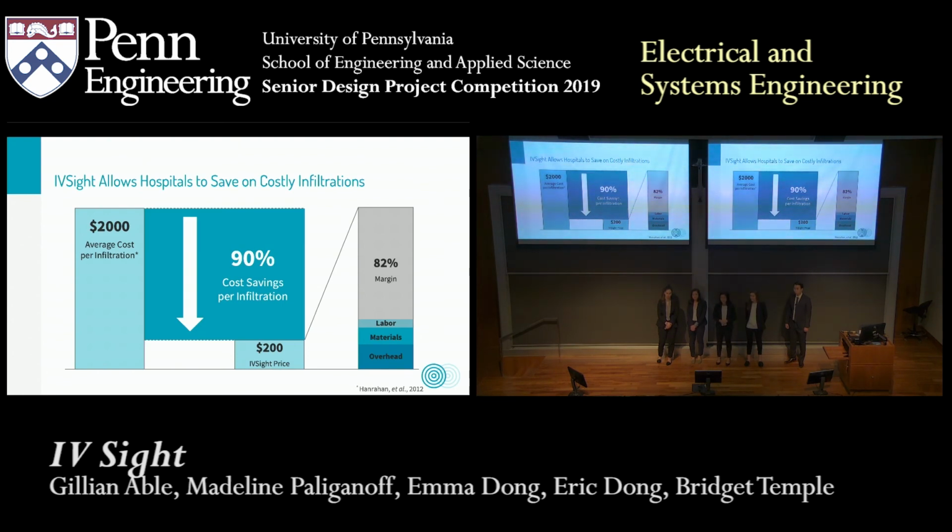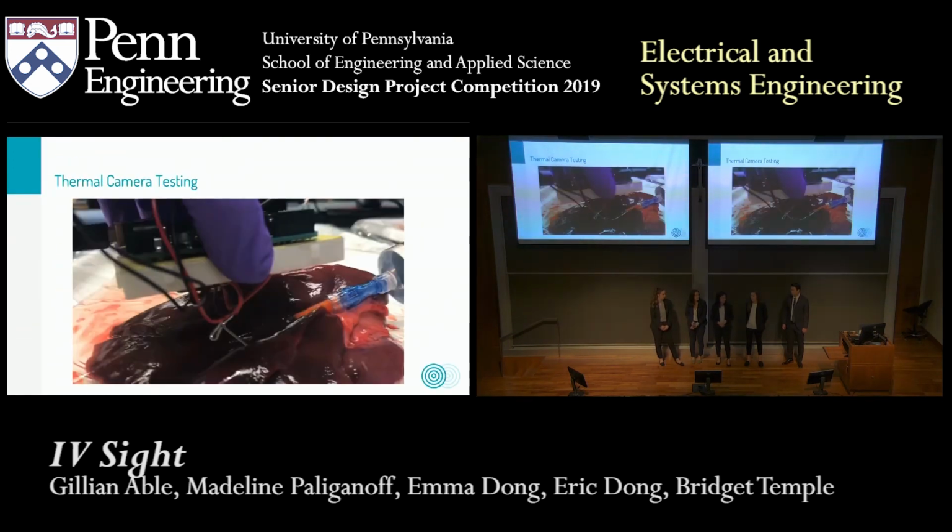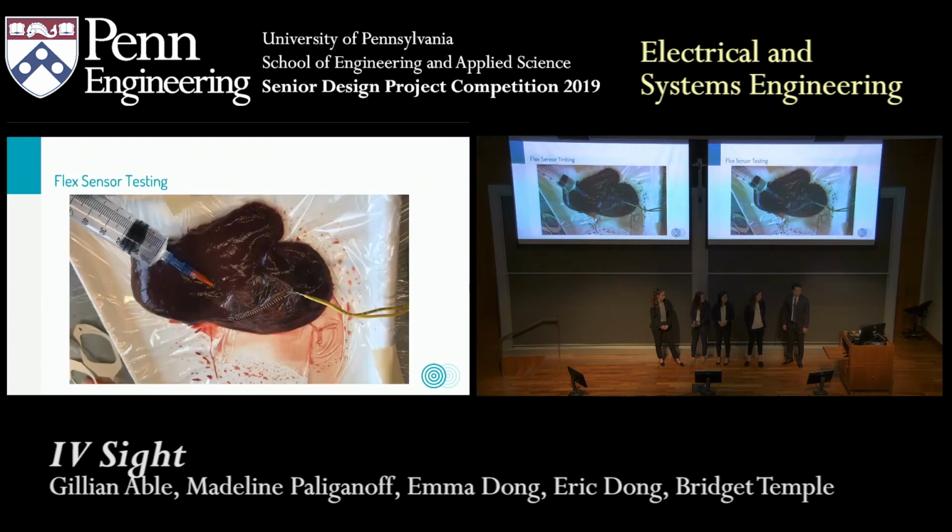Were you able to test the device in any way and determine what the success rate might be? And if not, have you thought about what kind of testing would be necessary to validate? Yeah, we can do that. You have the clicker? Yeah. We were able to test on pig livers, actually, which was recommended to us by a number of different surgeons who said it would be the closest thing to an actual vascular system. So that being said, you can run the video.